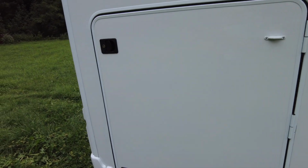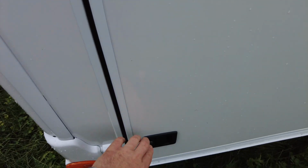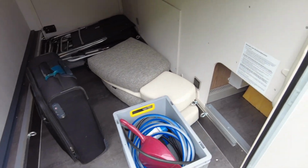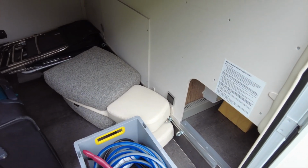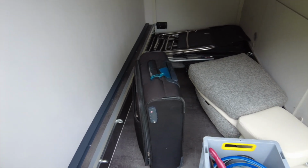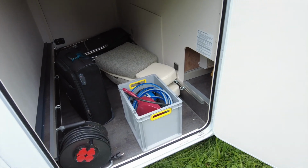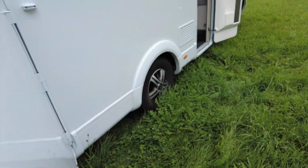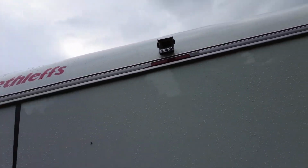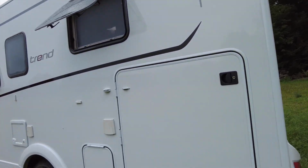Now what's great about the garage, capacity is 150 kilos, is you've got these one-handed door locks, which is really good. And in the garage you've got a mains socket, you've got a light, and you've got mounting points for your bicycle, etc. Also, these are the travel seats, we'll come to that in the on the road section. And then as we go around the back, reversing camera is an option. I would 100% get one of those if I was buying this motorhome.